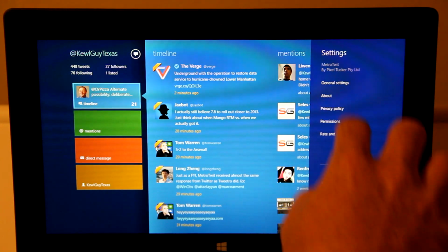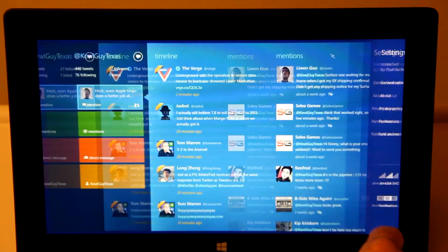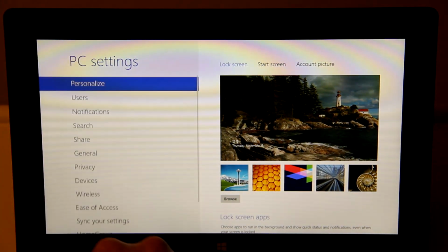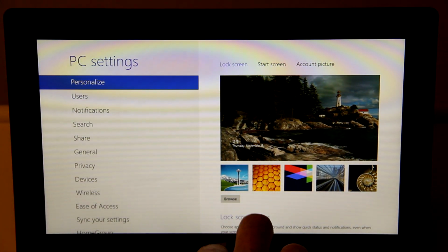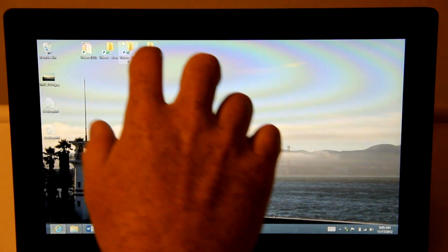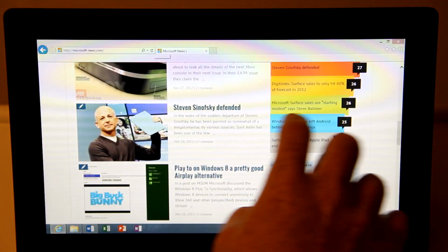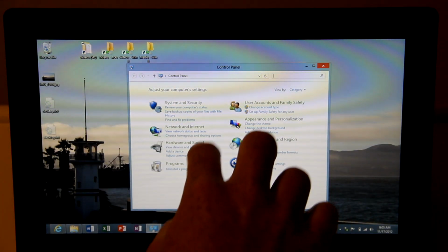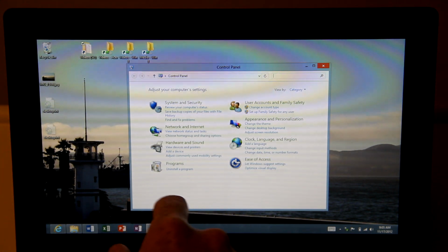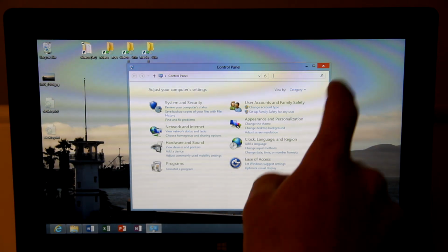You've got all of your, say, MetroTwit settings here, but then you also have PC settings, which as you can see is very touch-friendly and very useful, but it's limited. So go to the desktop, close calculator, go to settings, and then you have Control Panel. And that was a fail. And really, really useful for power users. It brings you back most of your Windows 8 settings.